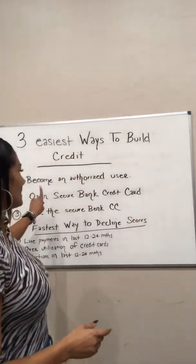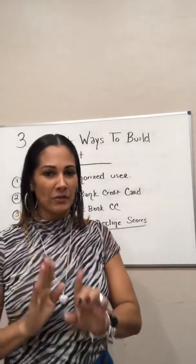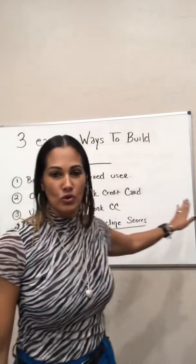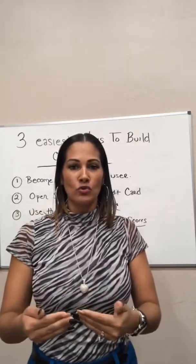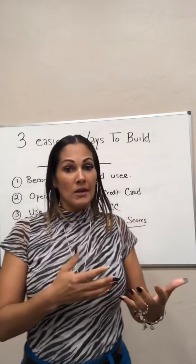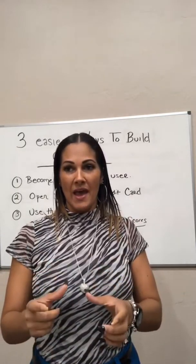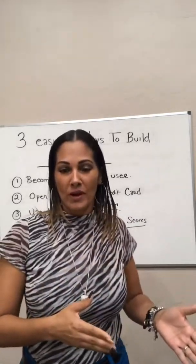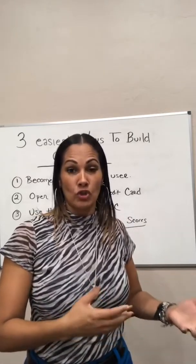So number 1 is my favorite, but lenders are tightening up a little bit on it, so you have to be careful, okay? So it says become an authorized user. So this means that you have to get a person that you trust, and I typically say either a spouse or a sibling, someone that you trust that has good credit, okay? Because you don't want to put yourself as an authorized user on someone's card that doesn't have good credit, okay?